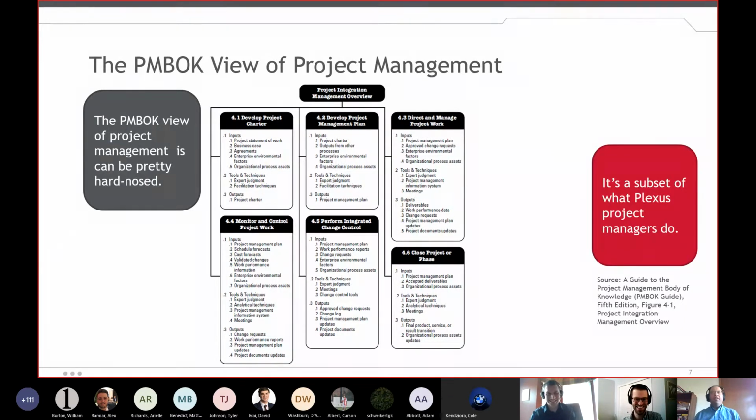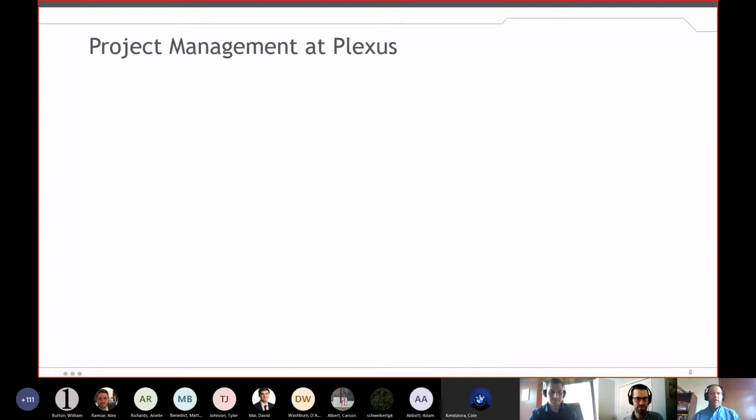So, as a project manager, this is kind of the purest view of things within what we do at Plexus. How does that differ, right? What you had from the PMBOK is a very specific prescriptive way of doing project management. And it sometimes comes in the absence of managing a customer and relationships. So there's really a lighter side to all of this. And my view on project management is five basic tenets of what happens.